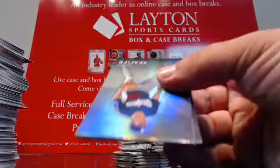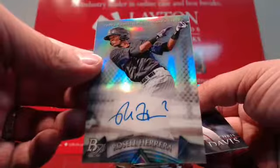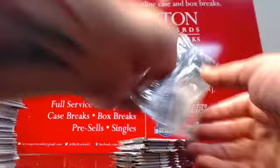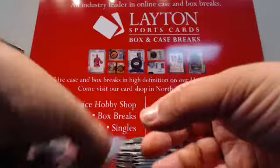And for the Rockies again, Rockies killed it. Autograph, Rosell Herrera. Another one for Colorado. Rockies and Astros and Giants definitely killed this break. Austin Meadows die cut for the Pirates. X-Fractor Aaron Sanchez for Toronto. Toronto. Hello, I'm from Toronto. Hello, other world.